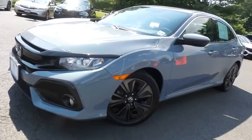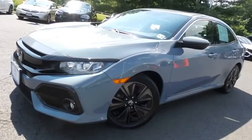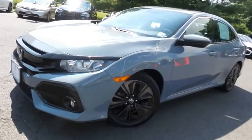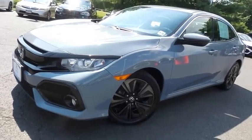Come down to Honda of Nanuet today and test drive this gorgeous, extra clean 2019 certified pre-owned Honda Civic EX hatchback with only 39,000 miles.